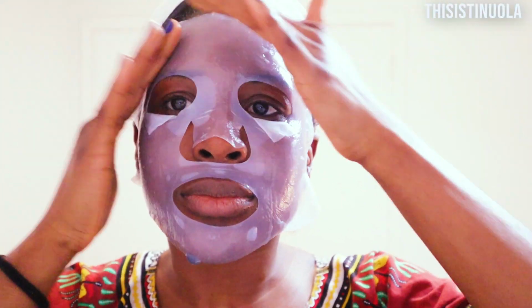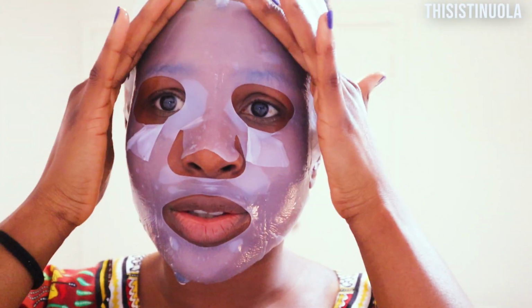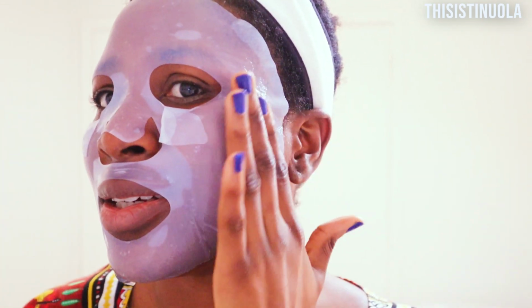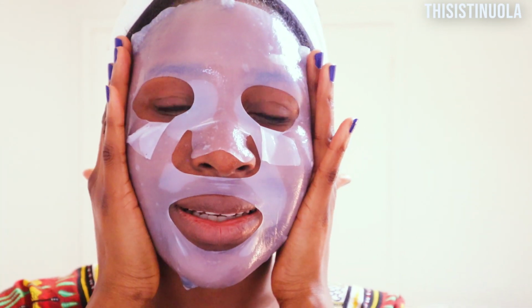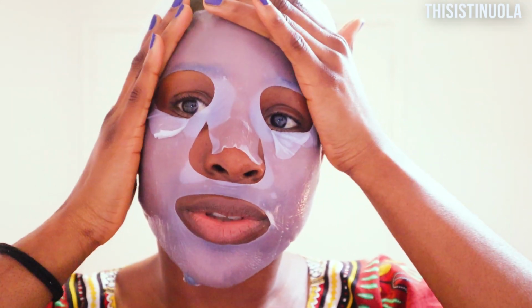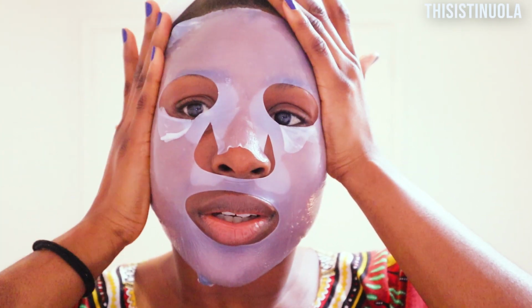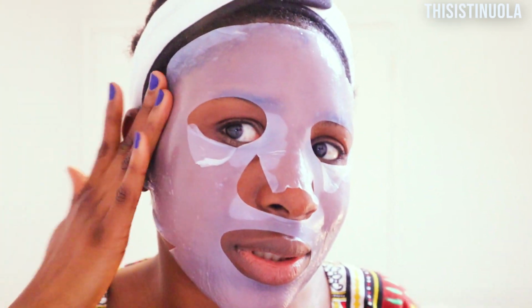So I'm going to leave it on my face for 20 to 30 minutes. As you guys can see, it is so moisturizing. Like, that is the best thing for anybody with dry skin. The mask will definitely move around a little bit once you're talking, so if that happens, you just slide it back in place. Before I go for my 20 minutes, I'm going to give you guys this extra tip, which I know is very common, but yeah, it is an extra tip.